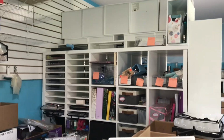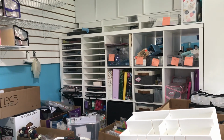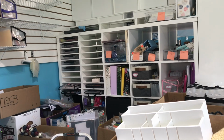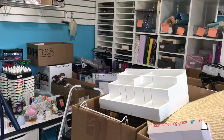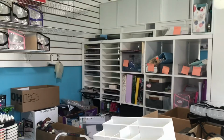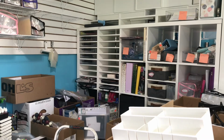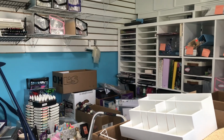I bought those computer risers for up there because I want to get those punch storage things from, what is the name of that company? I can't remember the name of it right now, but I want to get their wooden punch storage and put those up there. I wanted the risers so that I could fit my guillotine punches up there. I needed some place to put those things so they were out of the way but accessible.